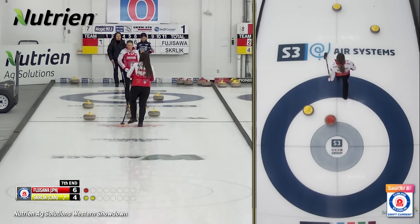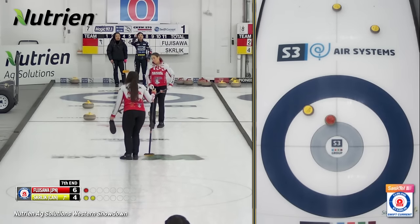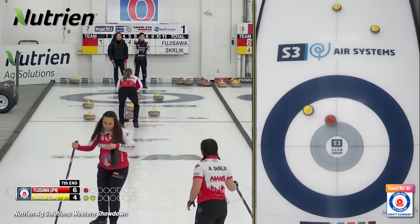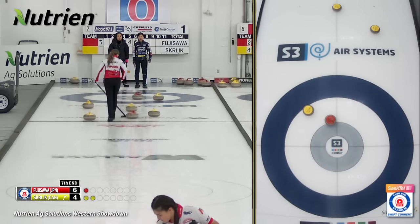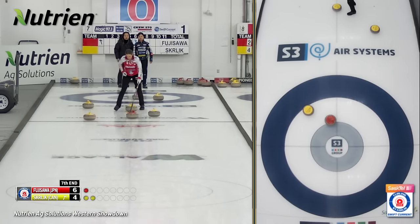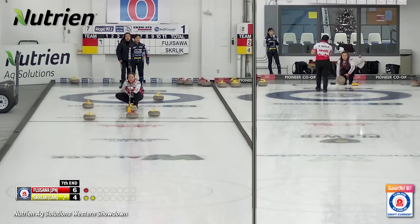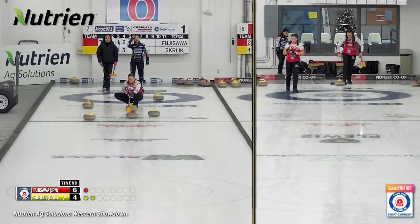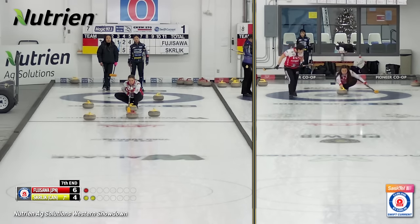Couple long runbacks they're looking at here. And they're going to look to move three stones with this rock. It's going to be red onto yellow onto red in the forefoot. Hopefully to sit two and leave Fujisawa looking at a couple yellows as she throws her last here. I was wondering if they might run back the other yellow, but I guess the advantage here is even if you miss, clear up the middle.